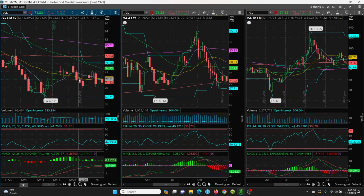But again, to get all the way through that, you've got to get through this 8 SMA, this 21-day, this 8 SMA, the 50-day, the price channel to get all the way up there. Wow, that's going to be very tough. You're going to need a huge catalyst here. Now, seasonality is not in your favor. I don't care what anybody tells you.